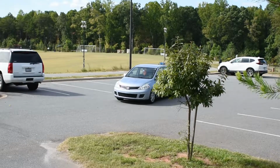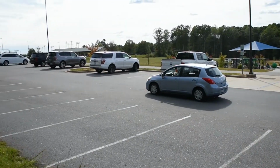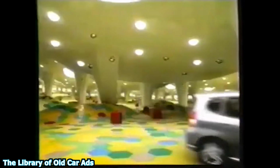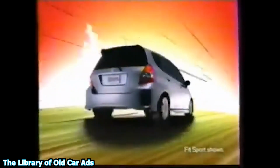Just look at it. This is the evolution of the subcompact wedge that we saw last time on Wookie Drives with the 1989 Honda Civic wagon. At the same time Honda was rediscovering that a frumpy little hatch would be a fantastic sell for young people with the Fit, Nissan was coming out with the Versa.